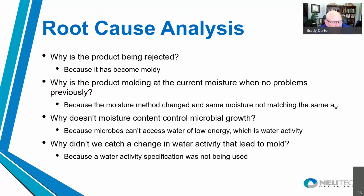Because it's moldy. Why is it molding at the current moisture when they have never had any problems? Could be because the moisture method changed, and so the same moisture is not matching the same water activity as it was previously. Why doesn't moisture control microbial growth? Because microorganisms care what the energy of the water is, which is what water activity is. They don't care how much is present.